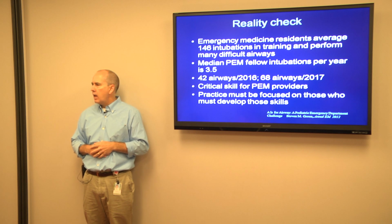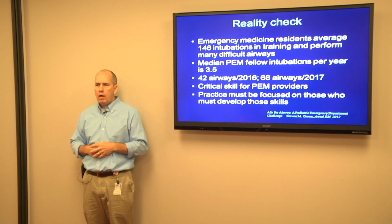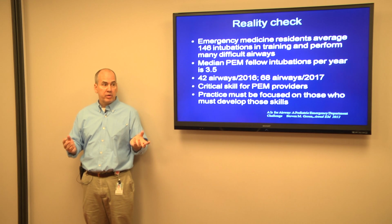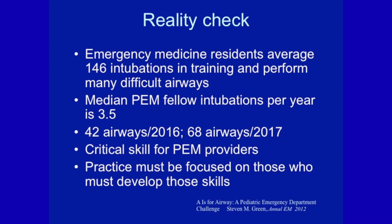This was really the primary editorial after that previous paper was published, and it effectively said this is something we're supposed to be able to do. This is our life-saving procedure, and the data says we don't do it very well. Pediatric emergency fellows, you don't get that many opportunities. National data says 3.5 per year, and we ask if that's enough to really master this competency.